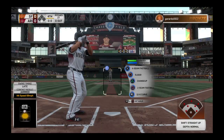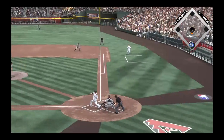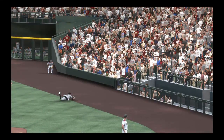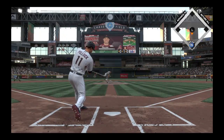Stepping in and ready for another shot, A.J. Pollock. He'll look to get something going here in this scoreless ball game. Now a swing and a fly ball. Belt in foul ground, and no shot for Pence. This is going to land foul. The windup and the 0-1.